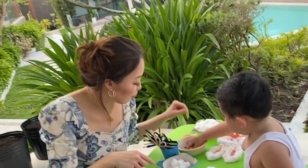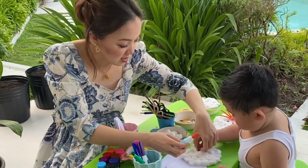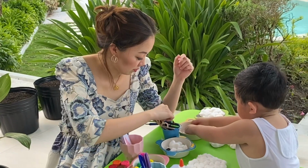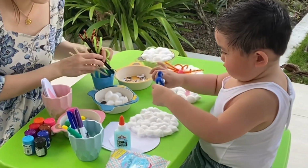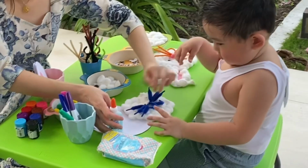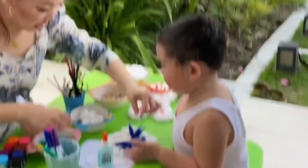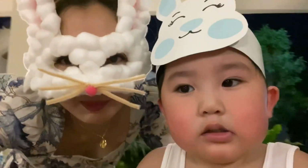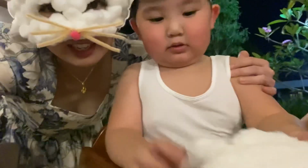You get the eyes. You get a pair of eyes. You want the big or small? Big? Okay. Put the eyes there. Okay. No? That one? Look at the eyes. No? What color of the whiskers do you like? Blue or green? Blue? Okay, blue. Let's put the whiskers here. Like that. Okay, let's stick it. You want other friend? Oh, mommy's funny. Huh? Mommy's funny. I'm a bunny. Where's your bunny? Here. I see your bunny. Oh, show me your bunny. There.